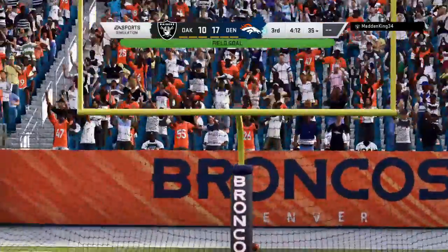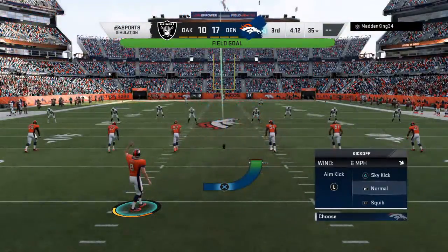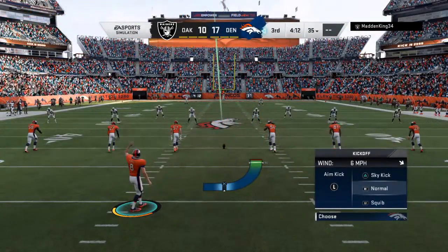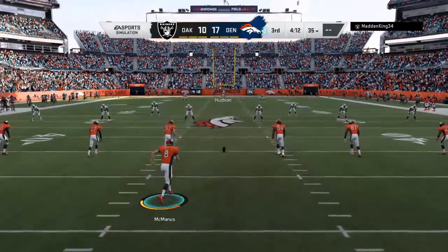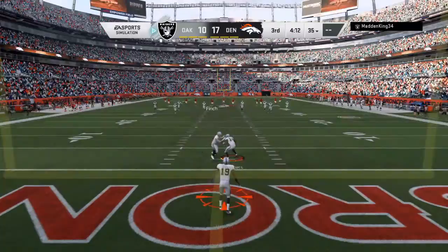And his kick is good. He got every bit of that one as it's good from 56 yards out. Well, looking at it from a defensive perspective, that keeps the deficit very, very manageable. You know, all things considered, not a bad job on the defensive side.